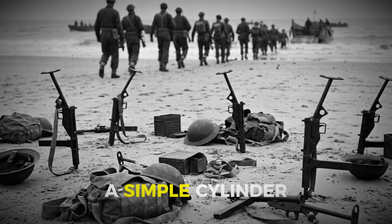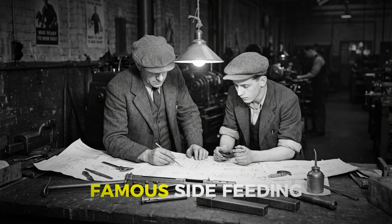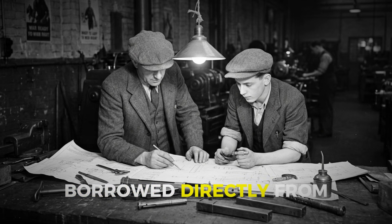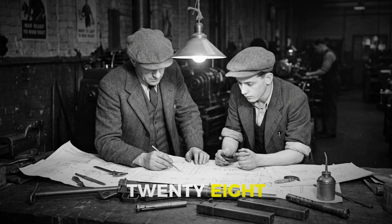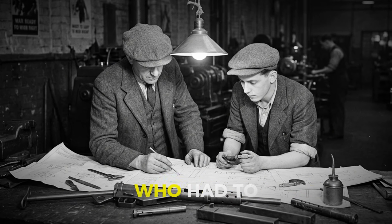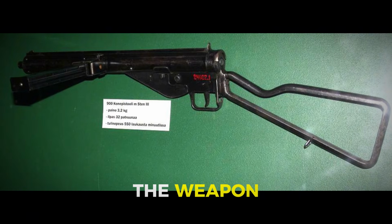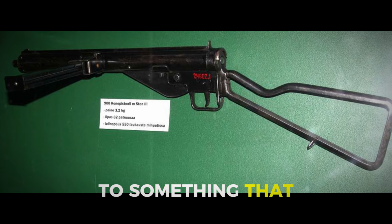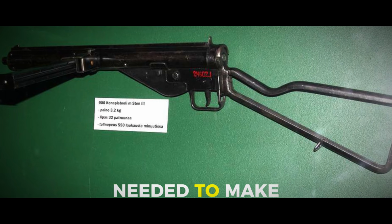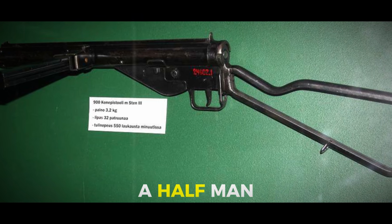The receiver was a simple cylinder of steel, the barrel screwed in from the front. The magazine, the famous side-feeding magazine that everyone complained about for the entire war, was a design borrowed directly from the German MP-28, which meant it was already proven in combat and already understood by the machinists who had to produce it. The stock was a single piece of bent wire that folded under the weapon, reducing its overall length to something that could be stuffed inside a coat. The trigger mechanism had exactly the number of parts needed to make it function and not one more. The complete weapon could be manufactured in 5.5 man-hours.